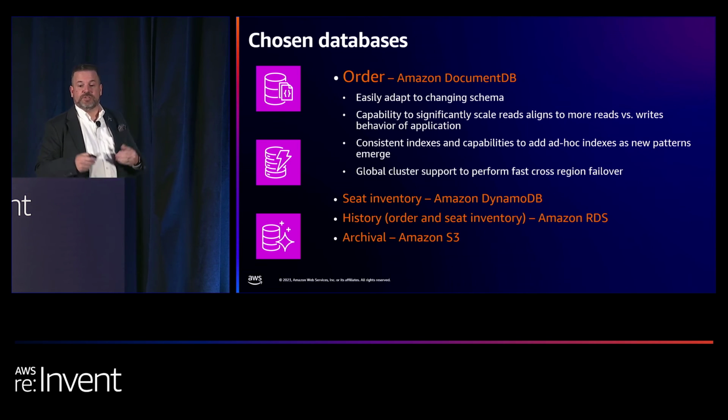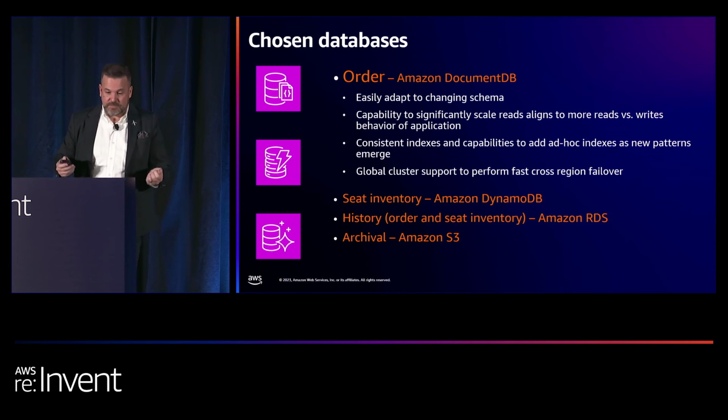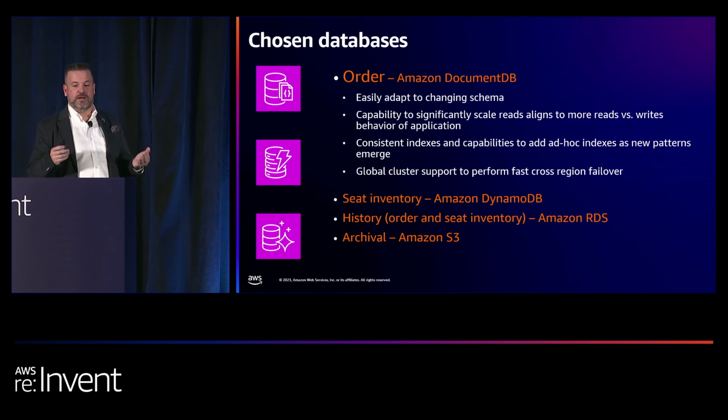Our seat inventory was also done with Amazon DynamoDB, our history was done in RDS, and our archive is Amazon S3. So we've used a lot of the different Amazon platforms to develop this entire seating capability that we've pulled out of our mainframe, or are in the process of pulling out right now.